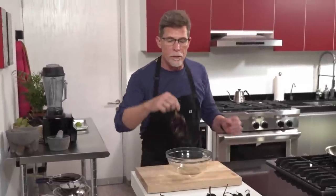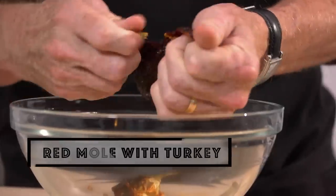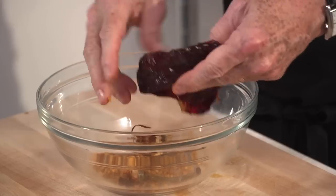When you're working with dried chilies, the first thing that you do is to tear the stem off of it. That'll come off really easily here. And then open them up and shake out all the seeds. Most of them will come out really easily.